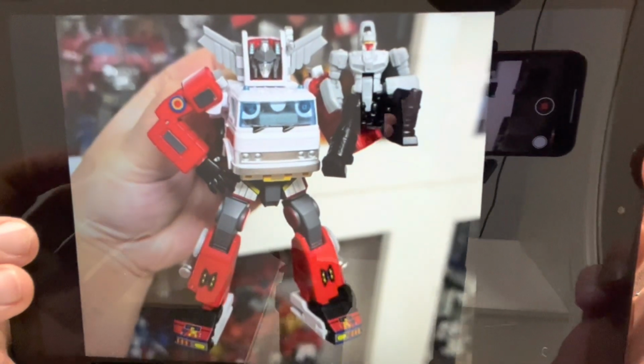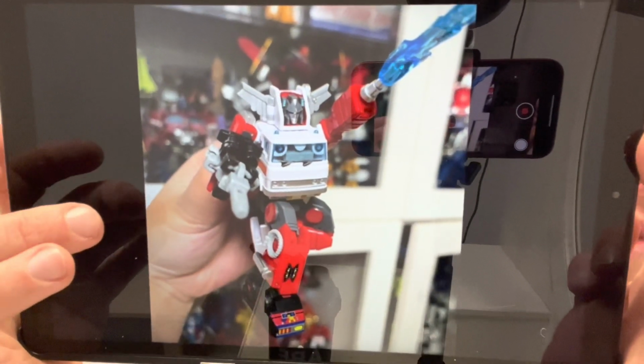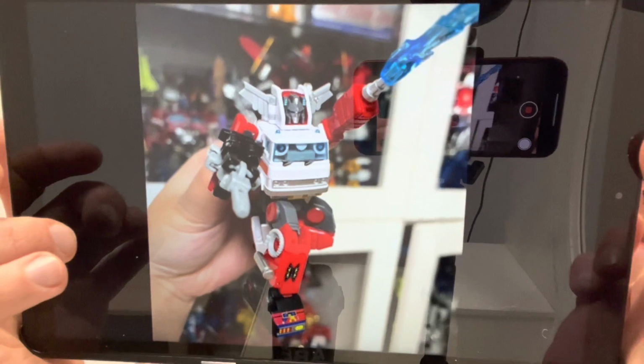Now the great thing about this is he does come with the Target Master as well, and this is what I was referring to with the bulkhead. Just the front of the cab really looks exactly like that.